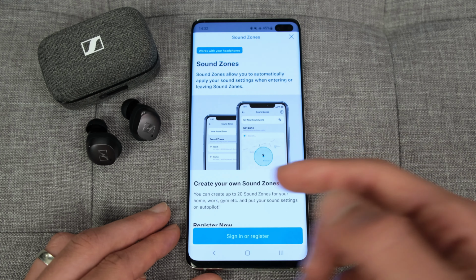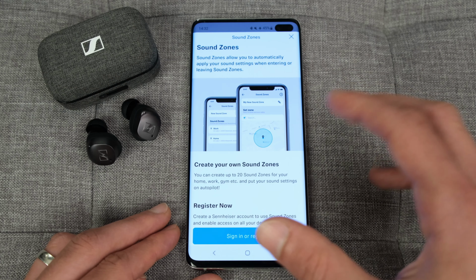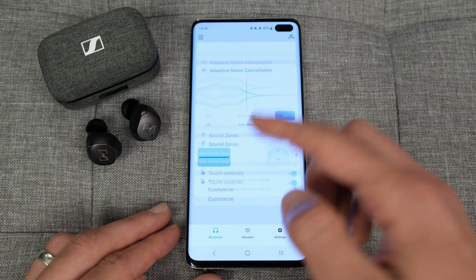The sound modes are quite useful if you're going to go in certain places, and you can see over here it does automatically update based on your GPS location, which is quite handy.